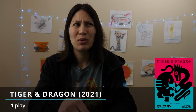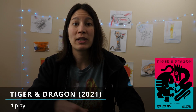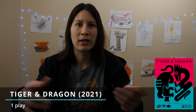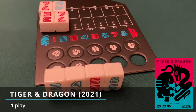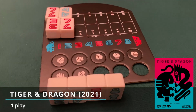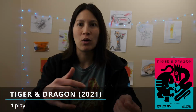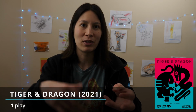Tiger and Dragon was a simple tile game. Everyone has a hand of tiles. There's numbers from 1 to 8, so there's 1 one, 2 twos, 3 threes, all the way to 8 eights in the deck. And then there's a tiger and a dragon. The tiger can be any even number and the dragon can be any odd number. The first player will play a tile. That's called the attack. And the next person can either play the same tile or pass. If they play the same tile, it's a defense. And then they get to attack with another tile.